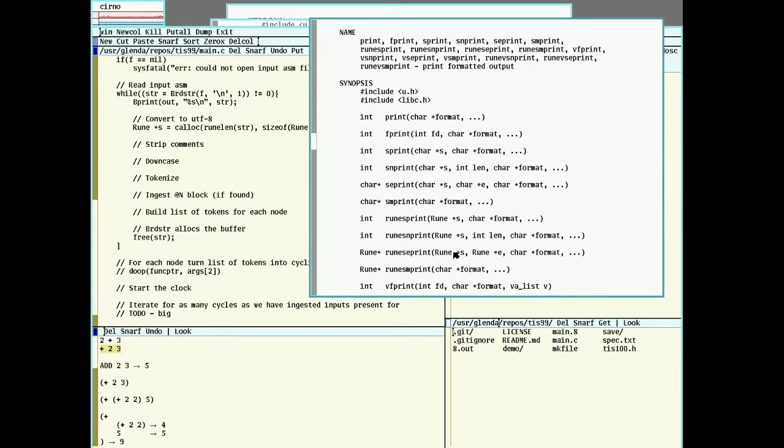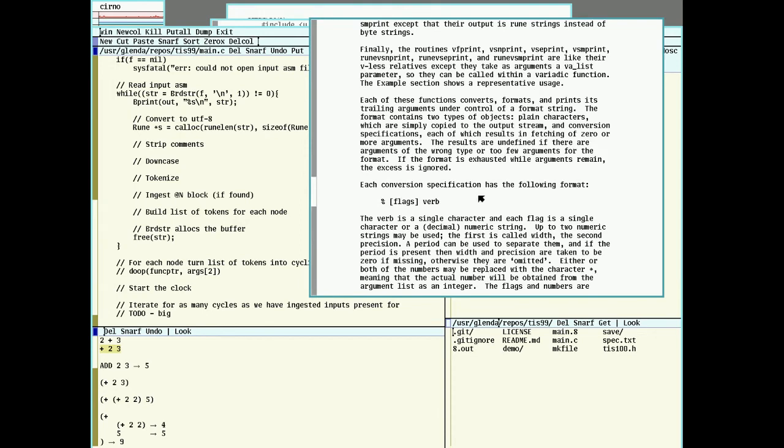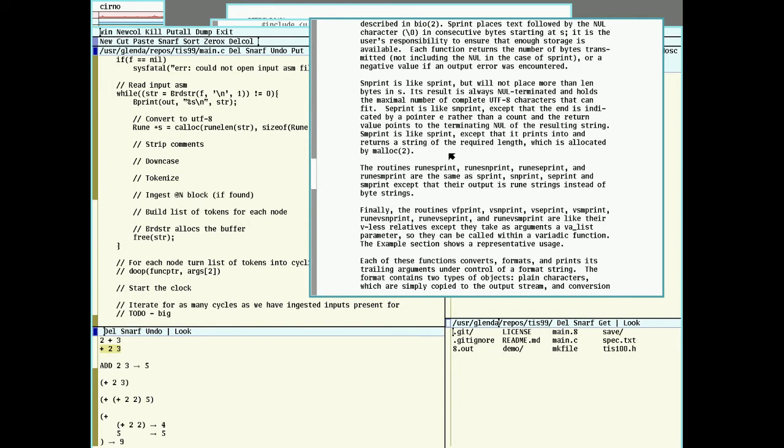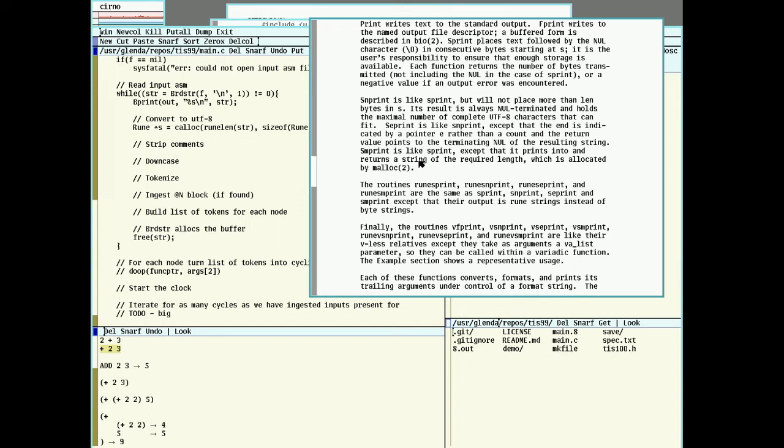I didn't know this was a thing. Does rune SM print allocate? Moody, do you know? This is crazy. Rune SM print. I don't know what SM print does. Okay, of course it does. So I'll have to free it. Okay. SM print is except that it prints into and returns a string of the required length.